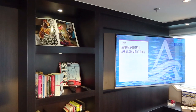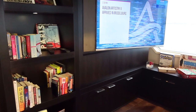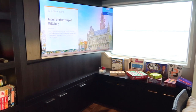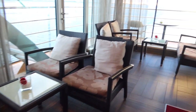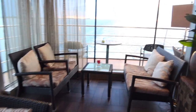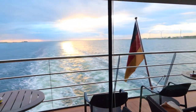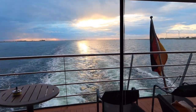On the other side of the club lounge, there is a TV area with games and a small library. There is also an outdoor seating area here, which I did enjoy on a couple of occasions. However, keep in mind that this is also the only guest smoking area.